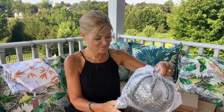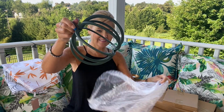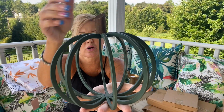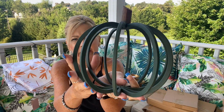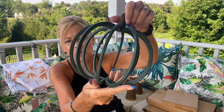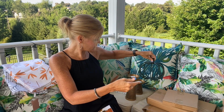Oh, how adorable is this? Pumpkin. Who doesn't need another pumpkin? And this one is adorable with it being all open. It looks to me like a gray-green coating to it. That is adorable. Love that.